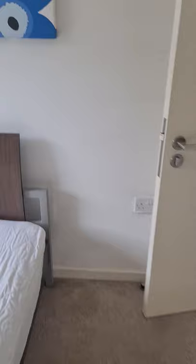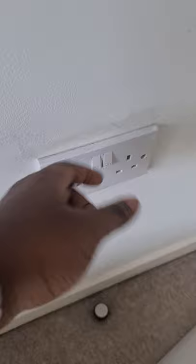I think his paint job has even cost more. And you can clearly see the cleaning is not being done properly. Bathroom. The floors need to be cleaned. You can see dirt.